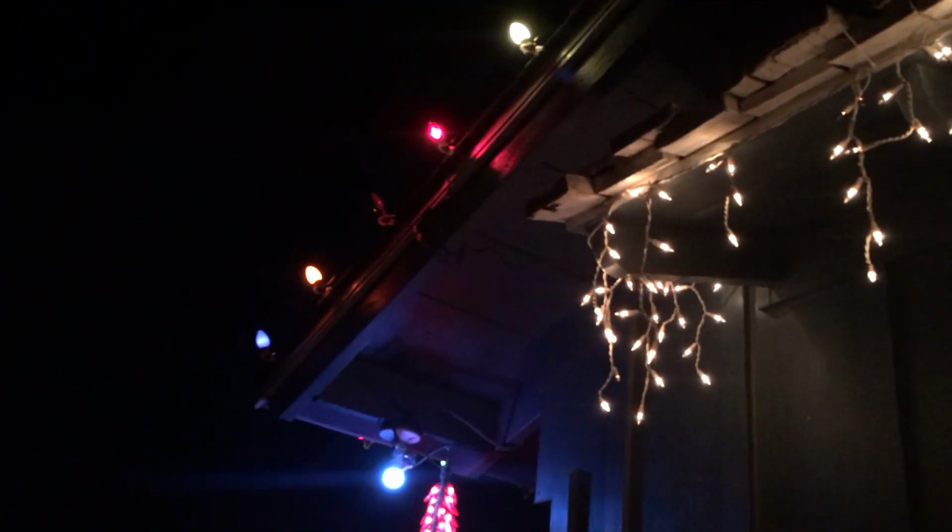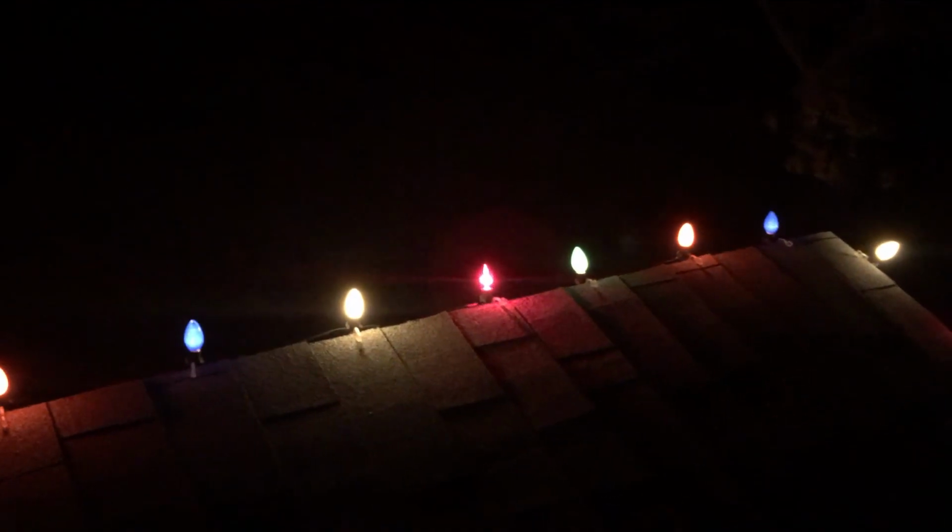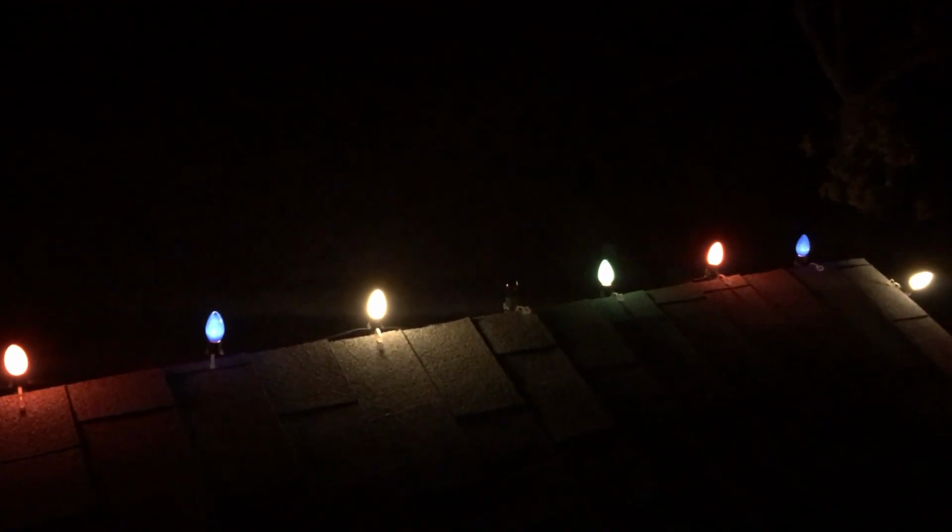Looks like I got a green light bulb burned out. Okay, the green light is replaced, so all is well in the world. And my vintage chili pepper lights that I've had for many years. Couple of three-tier window chandeliers. And the two in my bedroom. And you can just see the little Christmas tree in there.